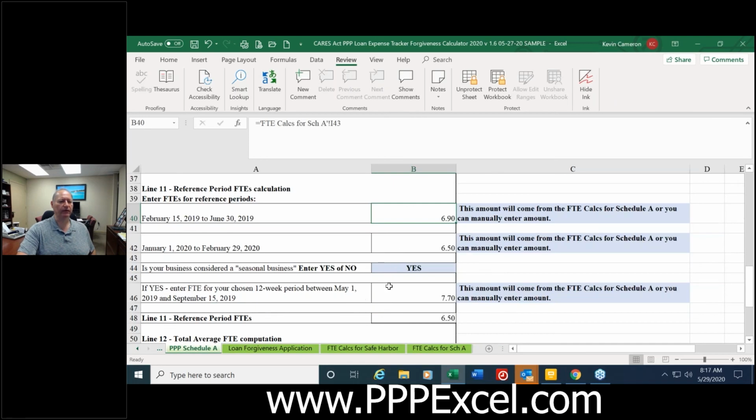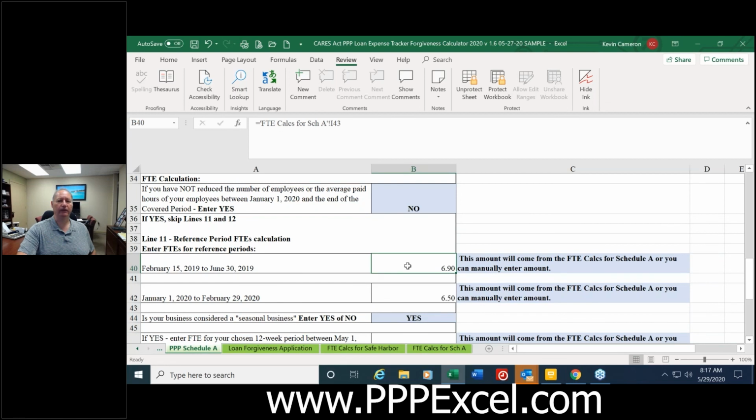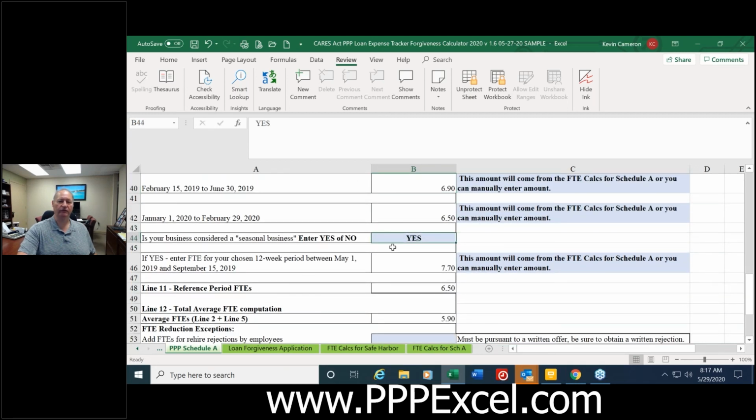So coming back to the FTE reduction quotient calculation, which is in Schedule A. It's not the safe harbor. The safe harbor was in the other schedule. This then brings over our 2 reference period FTEs and asks you if you are a seasonal business. You have to answer this question. If it says yes, then it drops in what your seasonal employee FTE count would have been. And you can see in Sample's case, their lowest FTE measurement actually came in the January 1st, 2020 to February 29th, 2020 reference period. So that's the number that they will use for calculating their FTE reduction quotient.